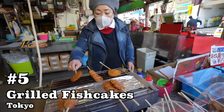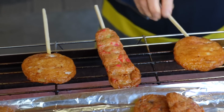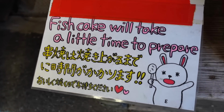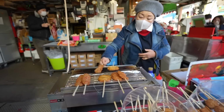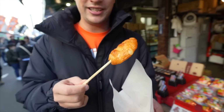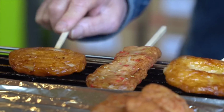So we just came across a woman selling grilled fish cakes. She's got different kinds. This one that I've got here is shrimp with onion, and she dips it in a nice sauce. I'm guessing it's gonna be a little bit sweet. Let's try.